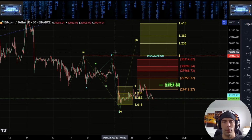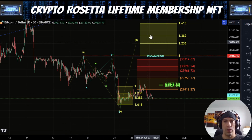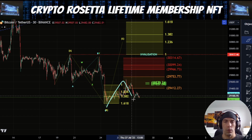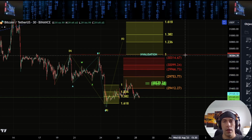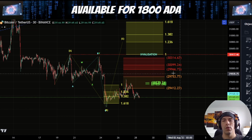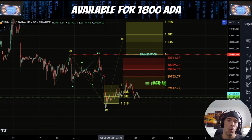We could see something like this where we have this as a bigger A, B, and a C, and we're looking for a 5-wave move to the upside here, where we're looking for something along these lines: 1, 2, 3, 4, 5, either up into this red target box here, which would be this 30,314 to this 29,966.